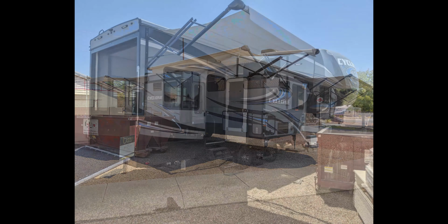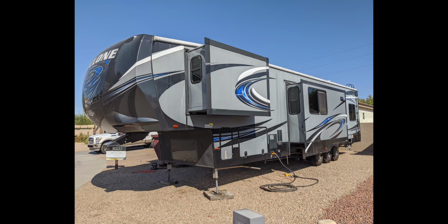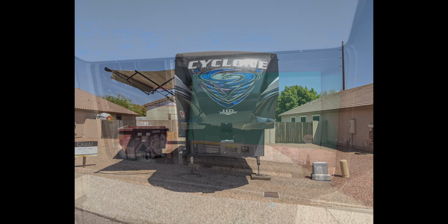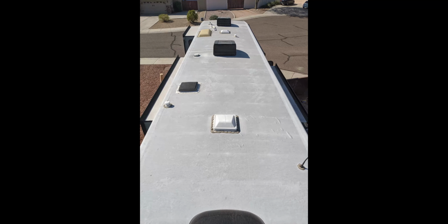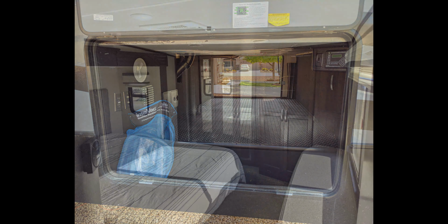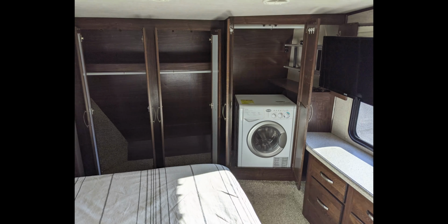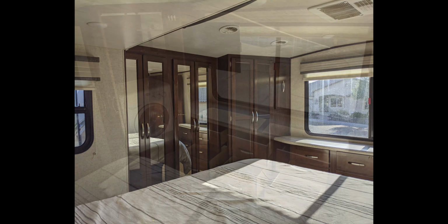All right, so heading back over to the trailer after we got it all cleaned out, fixed up, and photographed. Took this set of photos and I posted them up on a couple different places to try to get this thing sold as soon as we can and just get it off our plate. But it's pretty sad to see the thing go, that is for sure. It is an awful nice trailer.